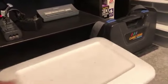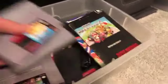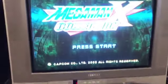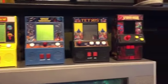Various points around the room, I've got tubs of cartridges like here. A few Super Nintendos and a bunch of Genesis ones below. A little bit of Master System stuff. And my system selector here, pretty old school. Cleaning supplies, because these old cartridges are always having to be cleaned. I've got Mega Man X collection for the GameCube set up to play right now. Some mini arcades.